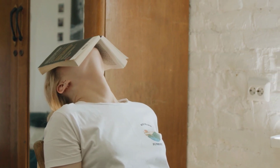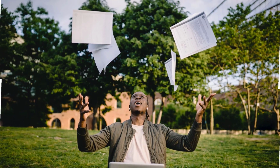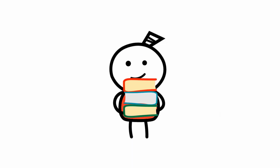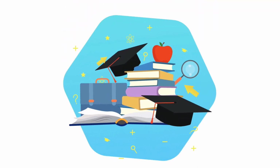I felt so tired after finishing the whole test the first time, but I got used to it and felt better after practicing a few times. Number 8 is to practice on different materials. You will never know how difficult TOEFL will be until your exam day. It's always better to practice on different materials.